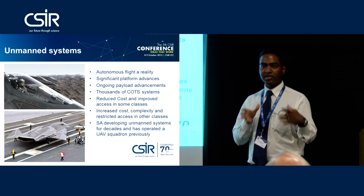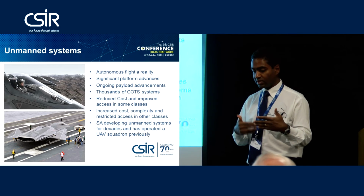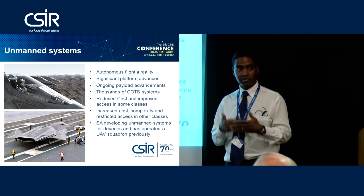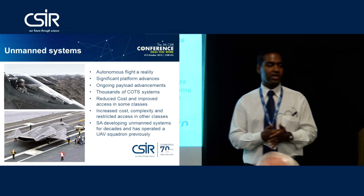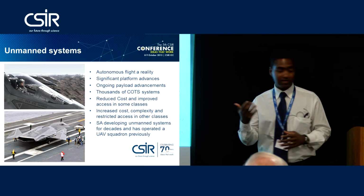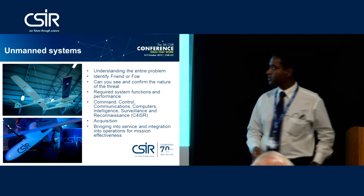There are people building small UAVs in their backyard. So there's reduced entry barriers in some classes, but for niche applications, for military applications, there's still very high cost, high complexity, very high entry barriers. And South Africa has been developing UAVs for many, many years. So it's not new to South Africa.